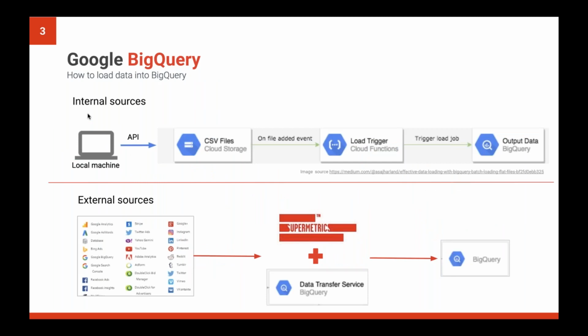So I'll give you my personal example for one of our clients. I said, hey, we have internal sources, our CRM and backend data, and we have external sources. For external sources, we will use Supermetrics that will connect all our ads and analytics platforms directly with BigQuery. We don't really have to do more, just integrate Supermetrics with ad platforms and BigQuery, and it works.